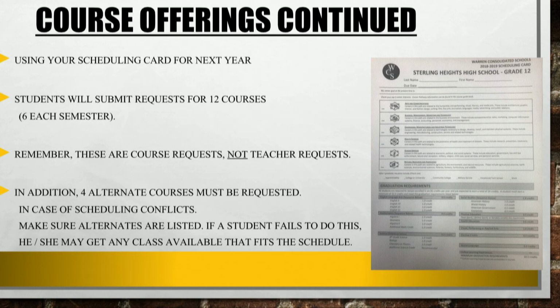Now listen to the most important part here. You are selecting courses, not teachers. It does not matter what the teacher taught this year. They may not be teaching the same classes next year. So choose wisely. We do not change requests because the teacher you wanted is not teaching it. Period. No exceptions. There will be no changes to your schedule for this reason.